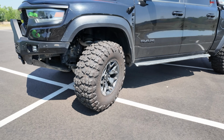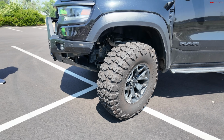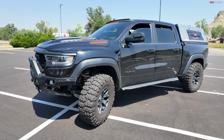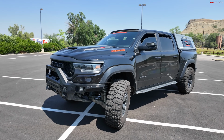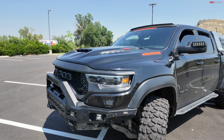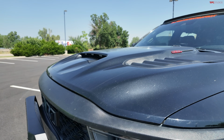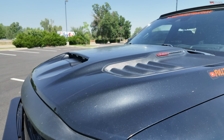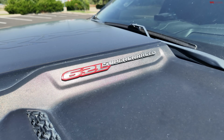Right on. So what year is it? 22. And so 702 horsepower is stock. Correct. 6.2 liter supercharged V8. What'd you do to get it up to 800 horse? So we just put a Predator, like an Incognito pulley, but the Predator version, which gives about 40 or so to the wheels, depending on conditions. And then we've got the S&B intake, and we've got an intercooler chiller as well.